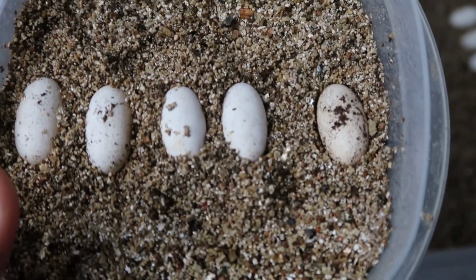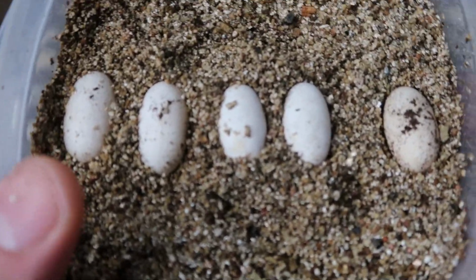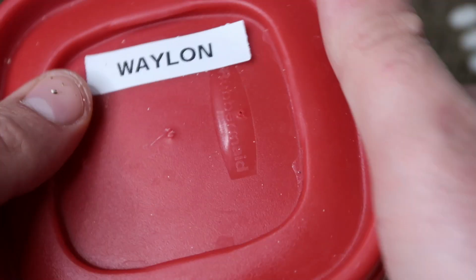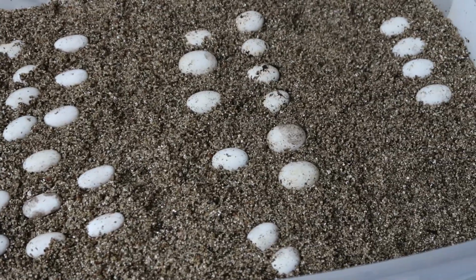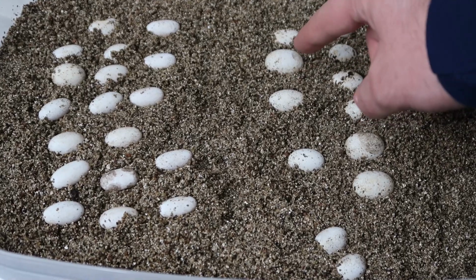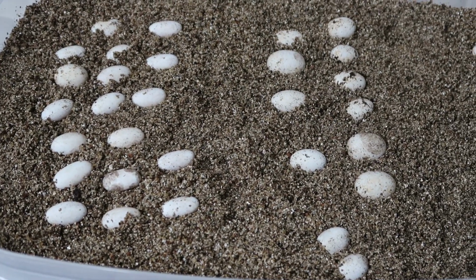Okay, so here are the 5 eggs now from Waylon's tank. I went ahead and candled them off camera and put them in here. But here are his 5 babies. So we're just gonna go ahead and shut his little incubator. There we go. Okay, so as you can see, we got a couple eggs here that look like they're about to hatch really soon, which is super exciting. These guys look like they're getting close, but that one, and that one looks super close. That one looks kind of close. Whew, look at all these eggs.